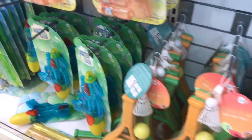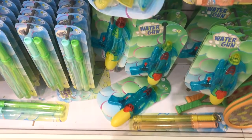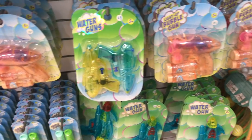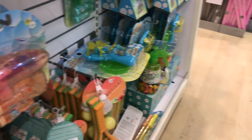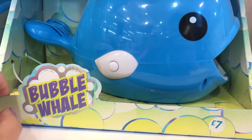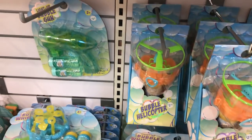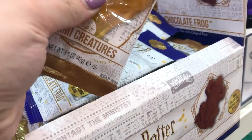Like water guns and stuff for summer, or the bubble ones. Yeah, might get some then. Oh, bubble machine for a kiss. Oh, that's nice. Wait, £7. Helicopter, bubble helicopter, the bubble whirlwind. Might get the whale one. I think that one looks nice.